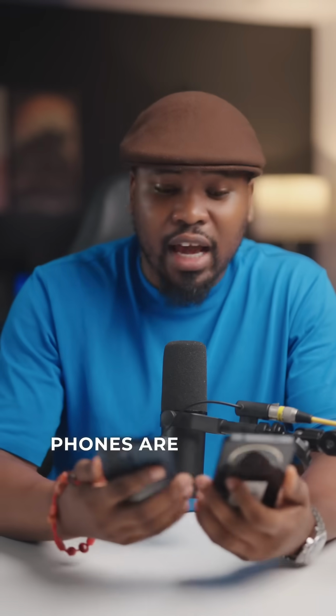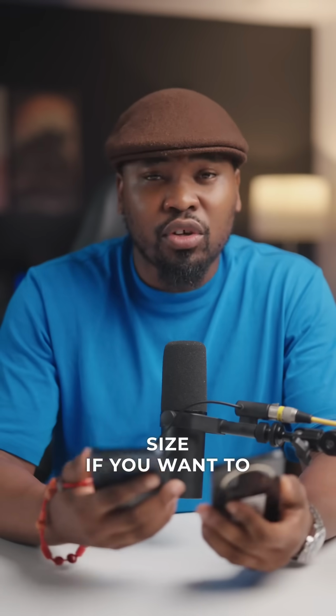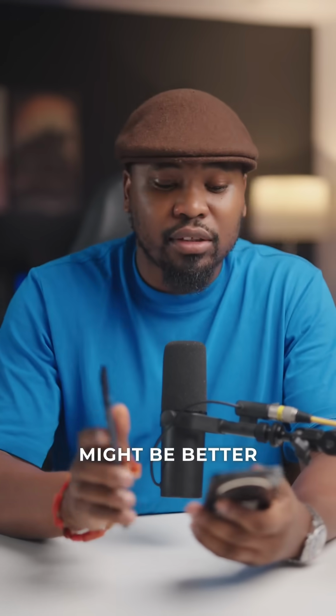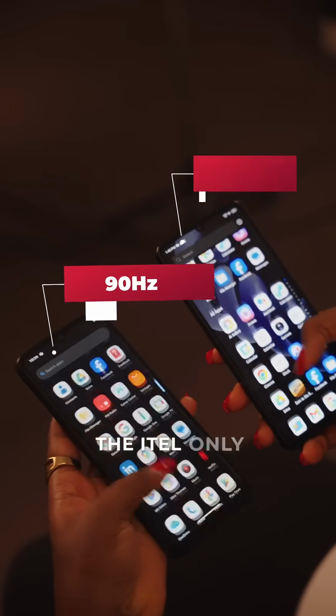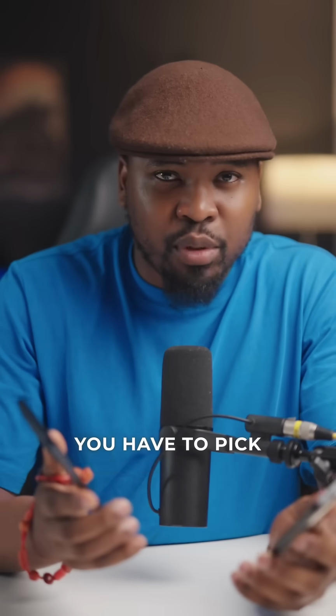And these phones are actually HD screens, but I think maybe because of the size, if you want to consume content, the Itel CT100 might be better. But the A3x actually has a 90Hz refresh rate screen, while the Itel only has a 60Hz refresh rate screen. You have to pick your poison there.